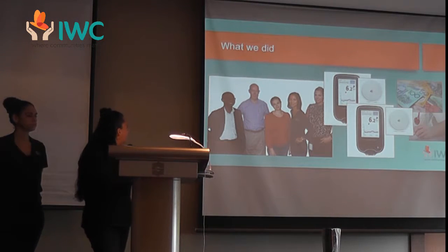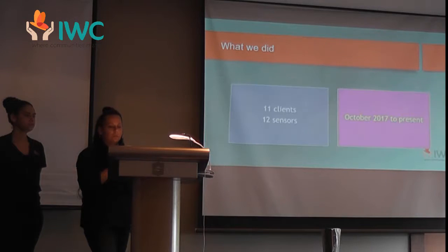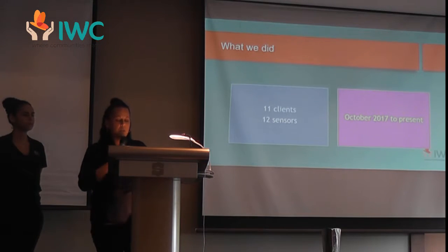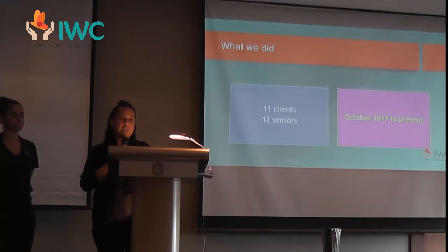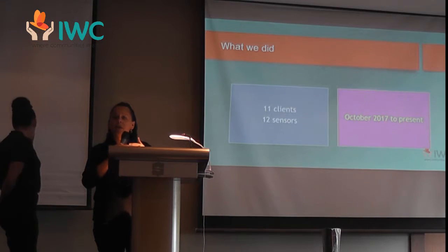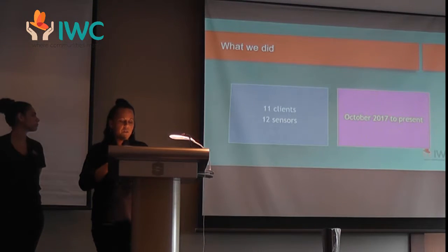So what we did? The number of clients were limited to 11 with 12 sensors. This was a smallish but significant amount, because these are some of the patients who are finding it difficult for a range of reasons to follow through on their regular finger pricking glucose checks, and it gave us also a good starting point.